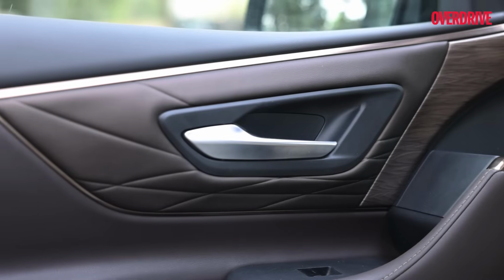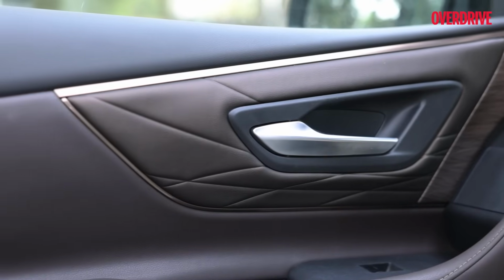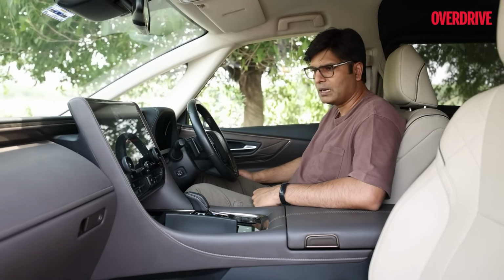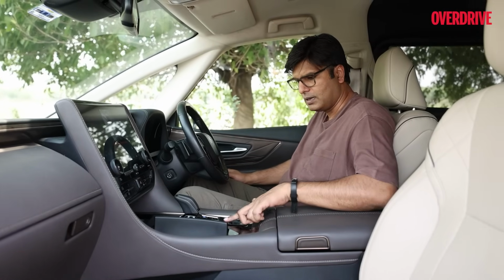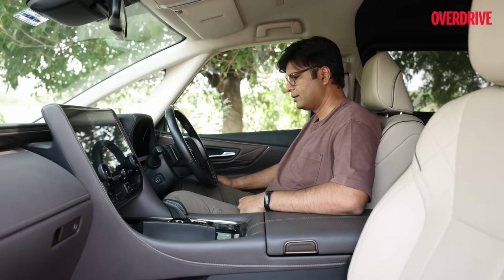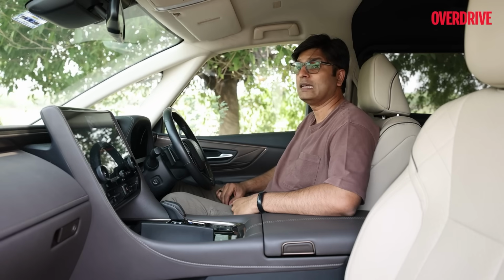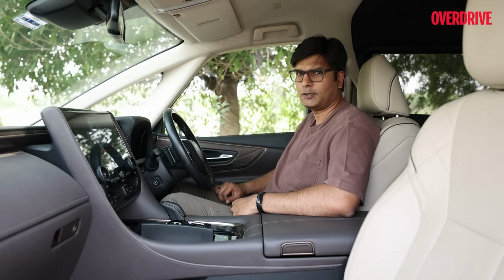You have a soft leather feel on the door panels as well, and so overall this feels very premium, but at the same time lots of buttons and design elements look a bit dated. So as I said, the feeling is a bit confusing, but overall I feel that it is solid and you would like it.